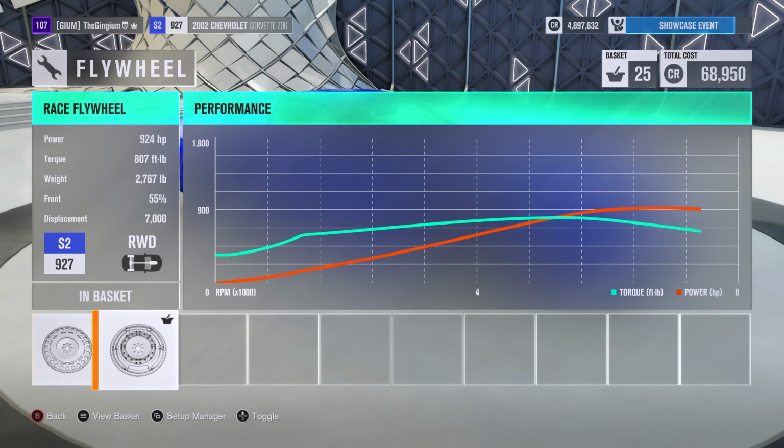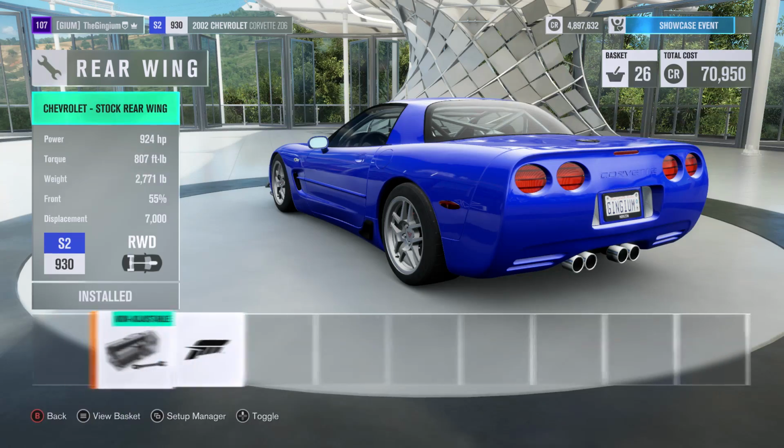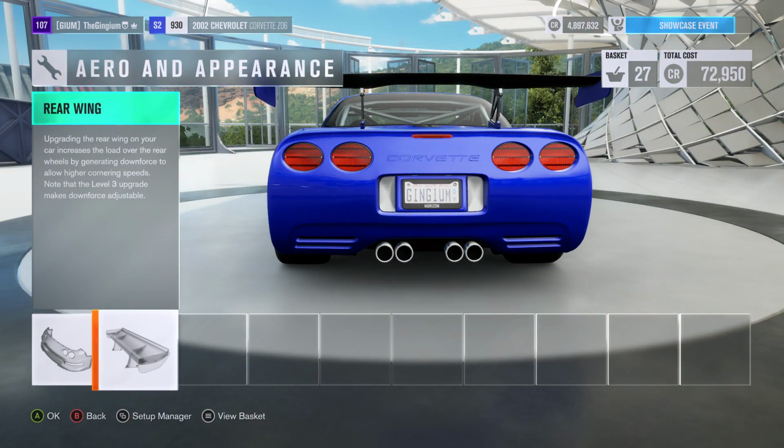This is actually perfect because it's the same displacement as the Vulcan, pretty much. We're making a lot more torque, a little bit more horsepower, and we weigh less. So we're looking good, guys. We're looking good. But we are gonna get front aero. I really don't want that wing, but it says it helps.